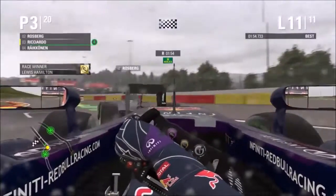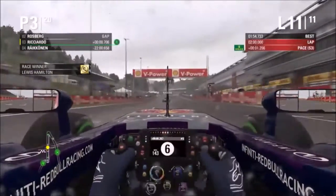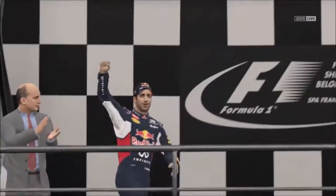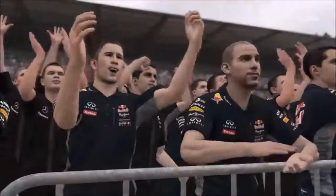If we can't make a move, no. It looks like we'll have to settle for third, as Rosberg comes along to finish in second. So not too bad from where we started. Wasn't a bad race at all. There's a lot of action going on. And once again, we get another podium.